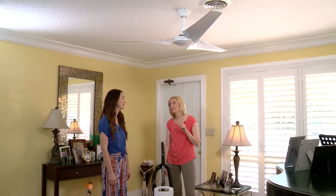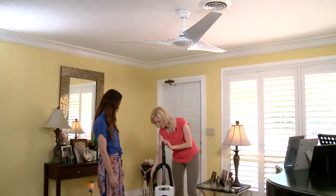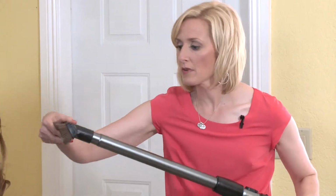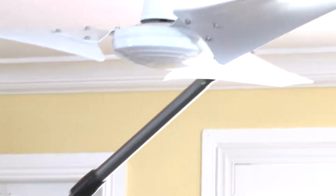Yep, ceiling fans can be big dust collectors. Let me show you how you can clean it with your Maytag vacuum. Remove the wand, attach the dusting brush, extend the wand, and you can clean the tops of your ceiling fan blades safely from the floor.